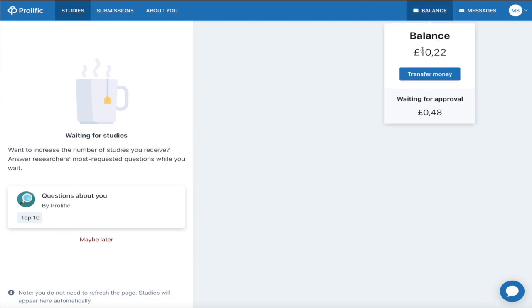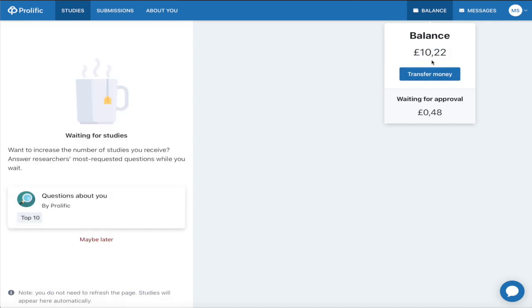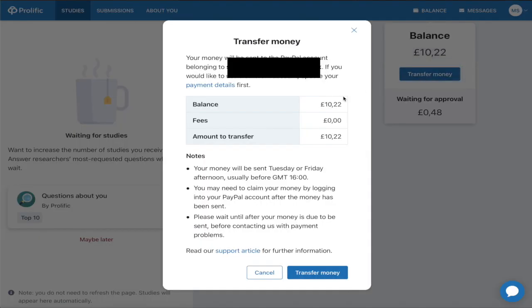And as you can see, I have £10.22 in my bank account. What you need to do is click transfer money. It is super simple. And then you can just read here. Your mail address should be up here, your PayPal mail address.